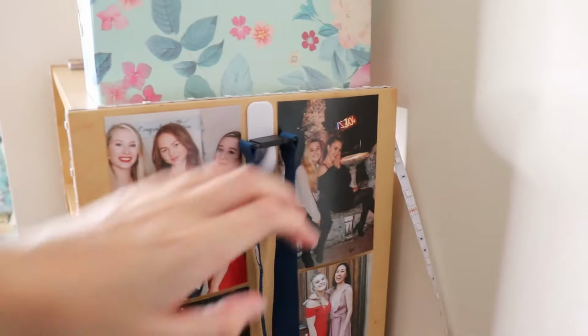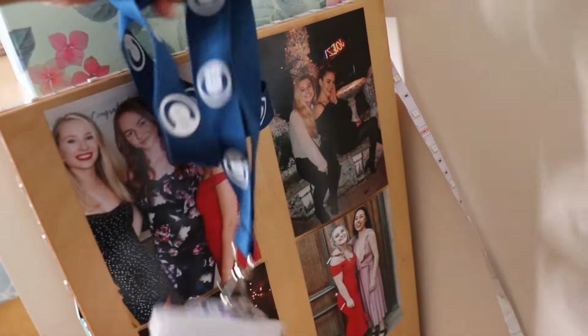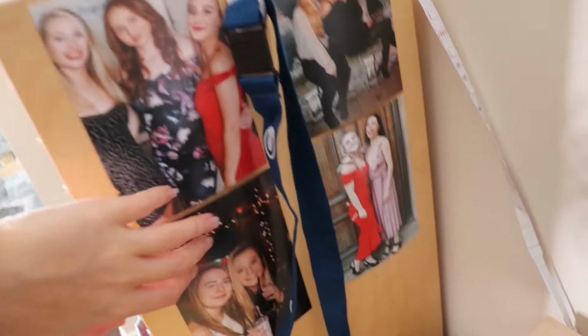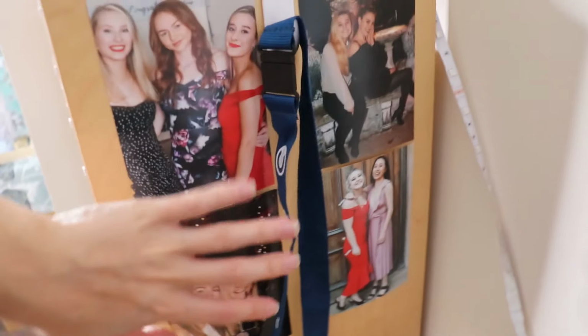On the back of here I did stick a hook so that I could have my ID, my lanyard on there, and my key for my room is also on there. And I just have these nice photos just for when I'm sat at my desk and I want something to look at to smile. I have all of my friends from home, and you'll know this person, that's Eve.